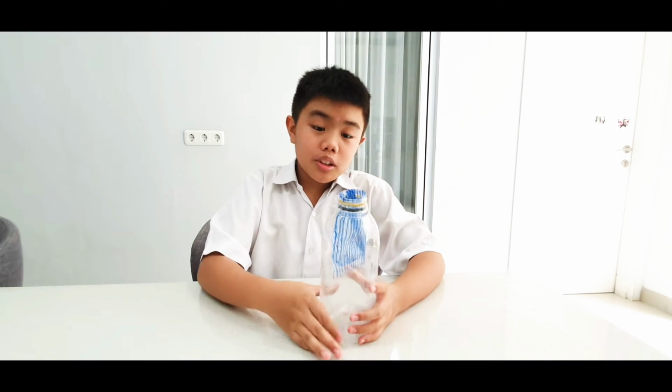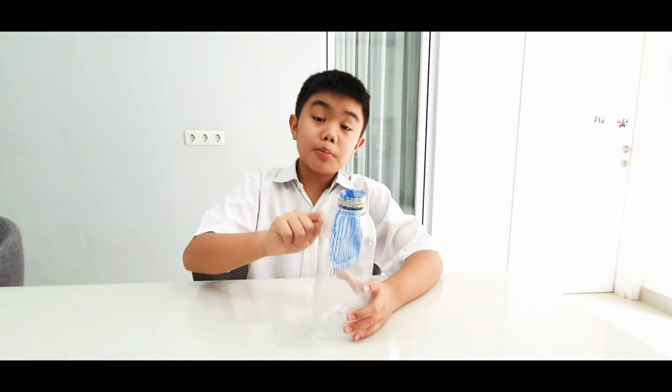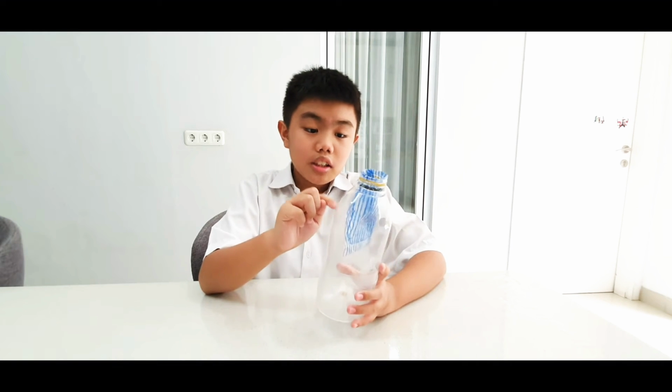Today, I'm going to show you my science project about the lung model. It is made up of a plastic bottle and plastic wrapping. The small plastic inside represents the lungs. The bottle represents the ribcage, and the plastic below here represents our diaphragm. The diaphragm sits below the ribcage. Let me show you how our breathing system works.